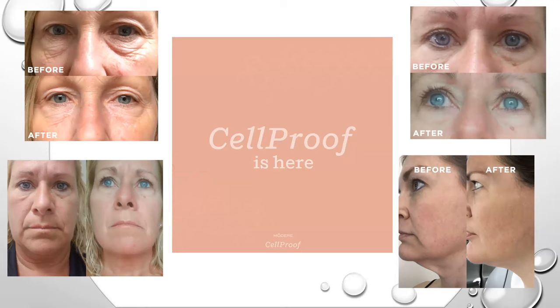And the one I think that probably resonates the most for me is this top right corner, where I almost didn't notice this beauty spot that this lovely lady has until she's used the CellProof Essentials regime for 90 days. And all of a sudden, you can clearly see her beauty spot because her skin is lifted so much and it's tightened so much. So it's really quite an astounding product.